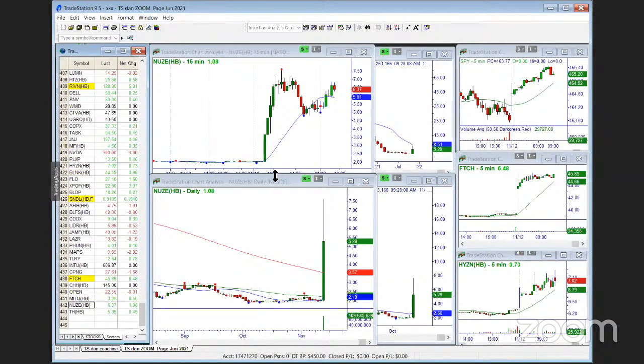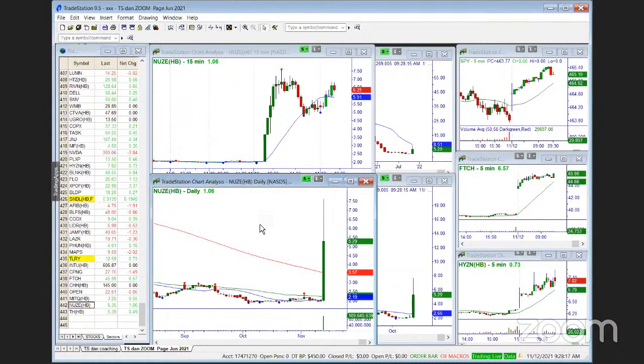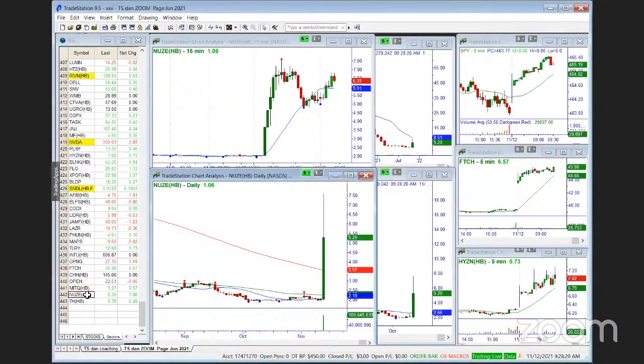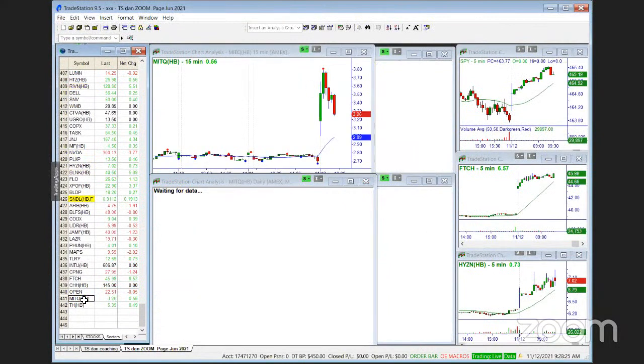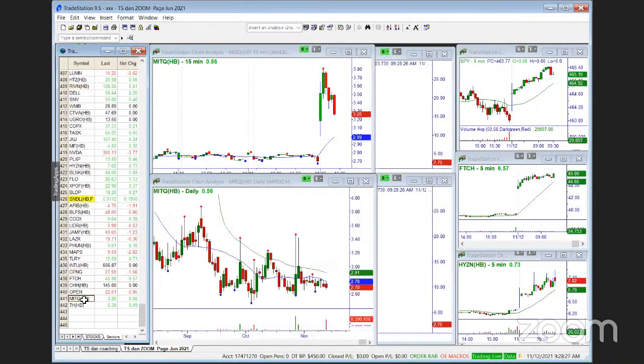NUZE, look at that rocket ship yesterday. My gosh. You know, gapping up here now. I don't know what to do with that. That looks like a day trader toy. This looks like maybe a pump and dump stock. Every time it gets pumped, it gets whacked. That's what that looks like to me, a pump and dumper.